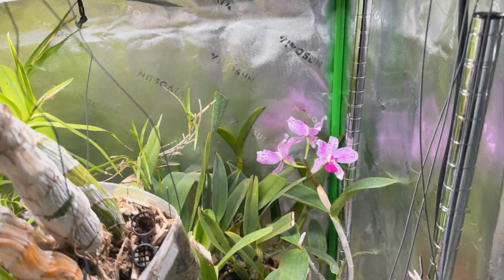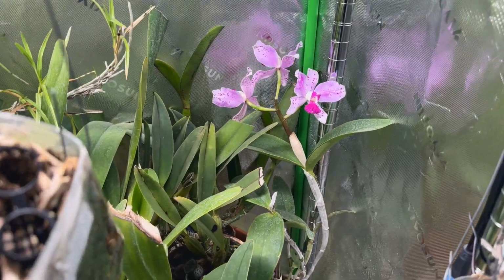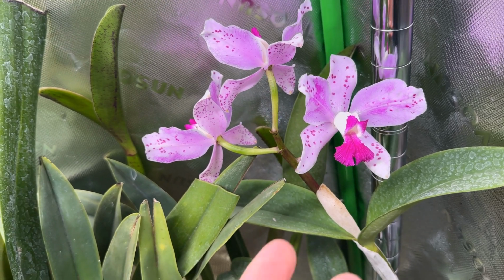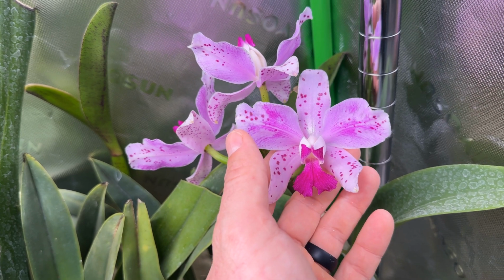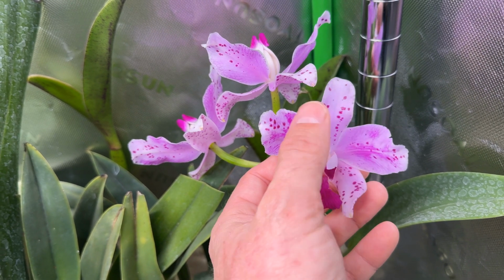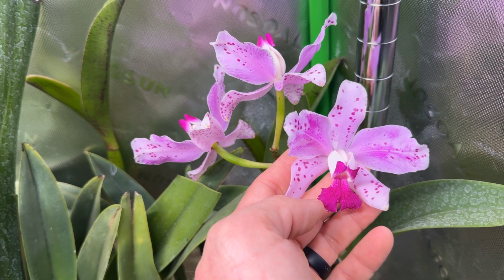Let's see if I can move this. And you can see that there's these sort of flame colors on the petals and sepals, which is pretty cool. I haven't seen that. But what really gets me is this sort of dark pink around the outside. And then you have the side lobes here that are just pure white.